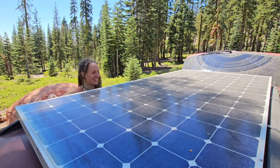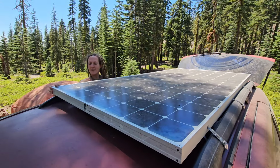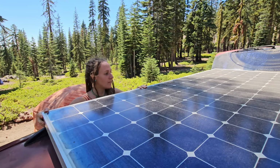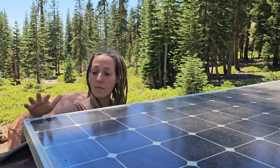We're rolling. All right. So this is the solar panel. I forget. I think it's around 400. Yeah, I'm pretty sure it's 435 watts. And so it's really large. I actually got this recycled.